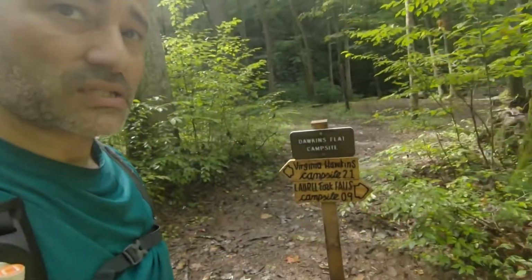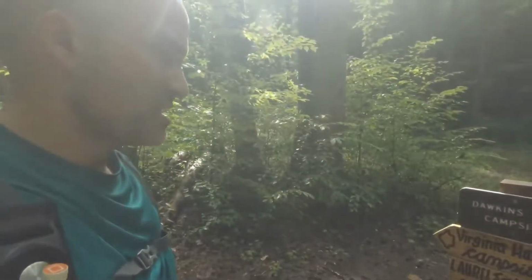Only some, hold on, this says Laurel Fork Falls campsite. That's where we camped on the Foothills Trail. So it says only 0.9 left. So I'm almost there.